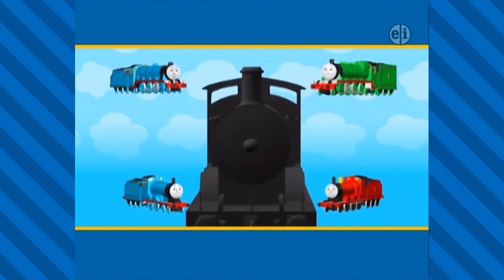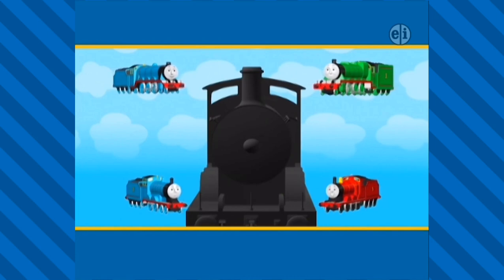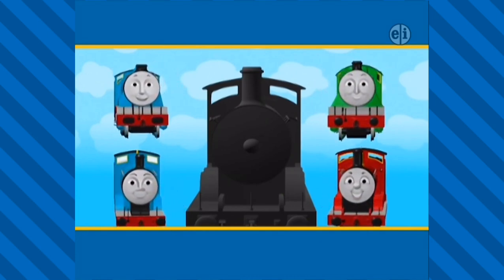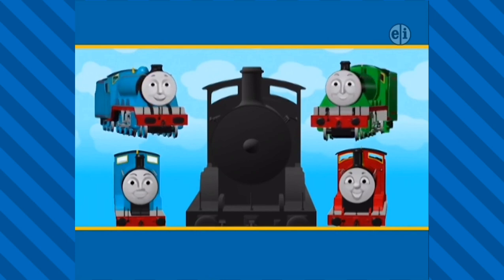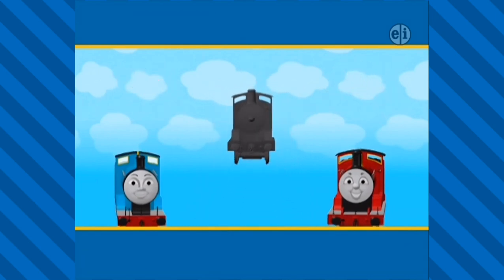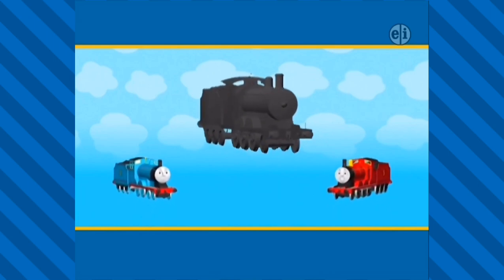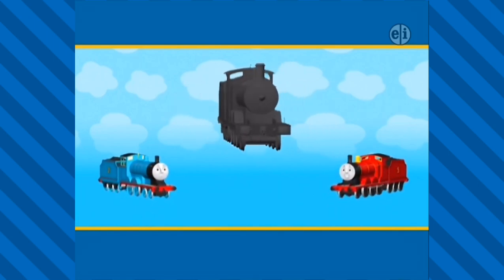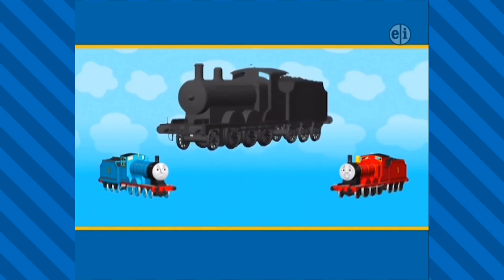Now look at the engine's funnel. It's very tall. What about the other engines? Do they all have tall funnels? No. Gordon and Henry have short funnels, so it can't be either of them. Who's left? Edward and James. Edward and James both have round faces, separate coal tenders, and tall funnels.